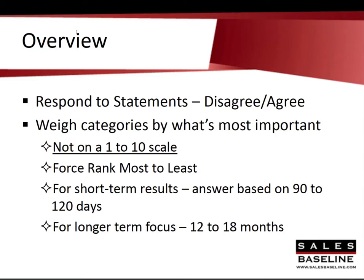And then the categories you will weigh by most important to least important. It's critical to know that that's not going to be done on a 1 to 10 scale, because too often you can look at something and say, well, that's an 8, and sales process is an 8, and prospecting qualification is an 8, and marketing is, well, it's a 7. And you don't get the type of differentiation between what's really important that you need.